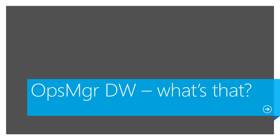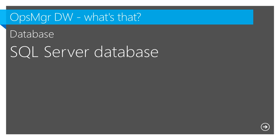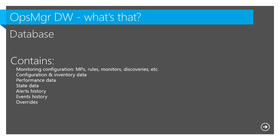And before we start our deep dive into data warehouse internals, let's speak about a simple thing. What is a data warehouse? Well, first of all, it is a database. And the next point is, it's a SQL Server database. What else? Finally, it's a big SQL Server database. And what else? And the answer is pretty simple. Nothing. It's just a SQL Server database.